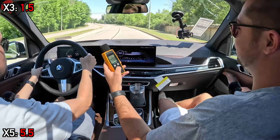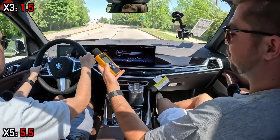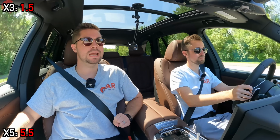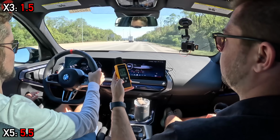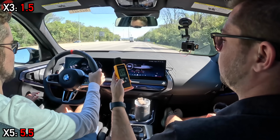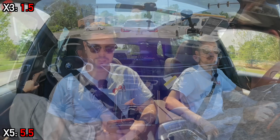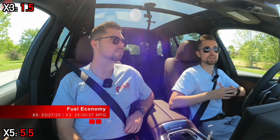Alright guys, the X5 has always been a reigning champion, and I think that's going to continue for this sound level reading. 49.8 decibels is what we were sitting at going. 53.9 decibels is what we are sitting at in the all-new BMW X3. Finally, as you would expect, the smaller BMW does get 2 mpg better fuel economy combined.